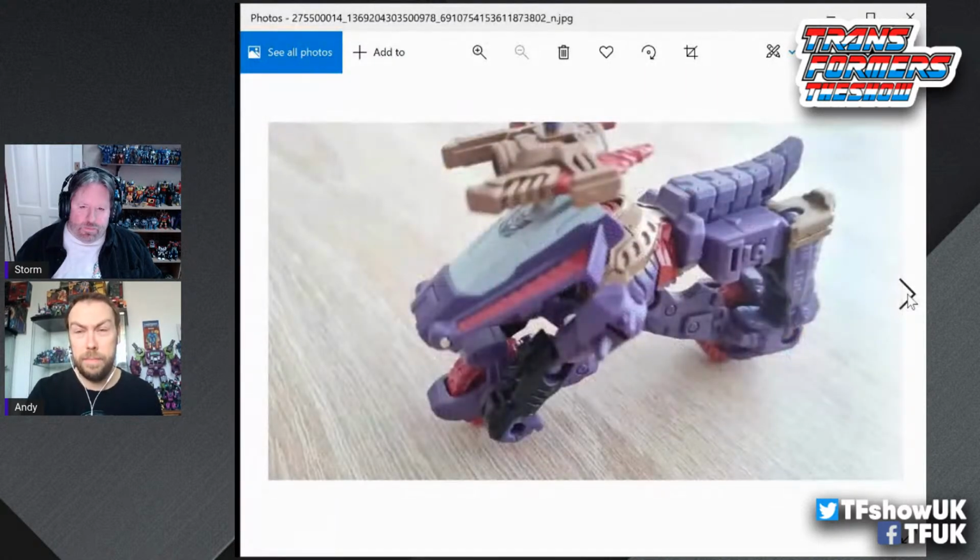He has a motorbike mode. Now, all right, it's not the greatest motorbike mode in the world. You can see where his arms and his legs fold round to put it all together. But I think the transformation is quite clever. When you do get hold of this figure and get a chance to transform it, it is only core class, so it's not too difficult.